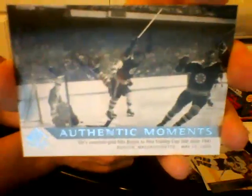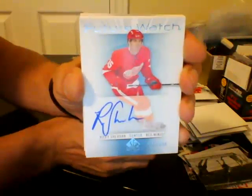We have an authentic moment for the Boston Bruins, Bobby Orr. That famous flying shot, flying through the air. Base, base, base. Did they actually scramble the authentic moments cards up for once? They're not in order. We have a Future Watch auto for the Detroit Red Wings out of 999, Riley Sheahan. Base, base, base.